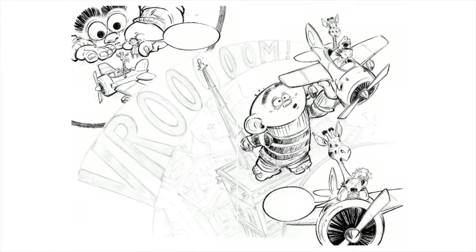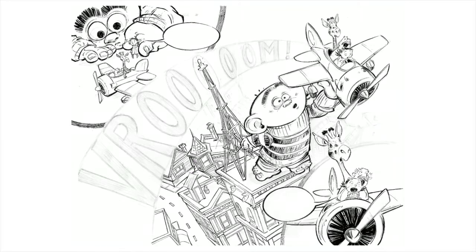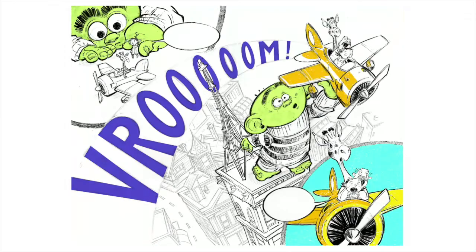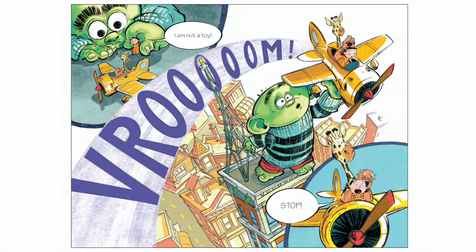So you can see here, I took my sketch and then I added in all of the line work. And then after I have all the line work finished, I gradually added in some flat color. And then along with that, I added in some shading and some highlights on top of it. And so this is how the final artwork turned out.